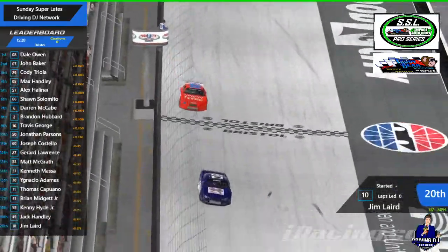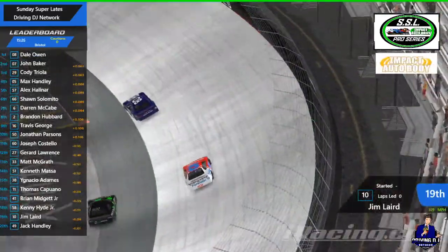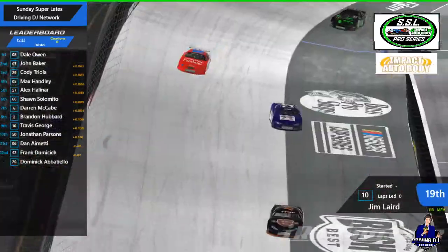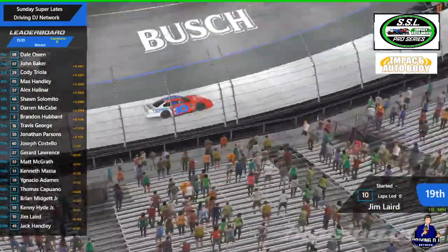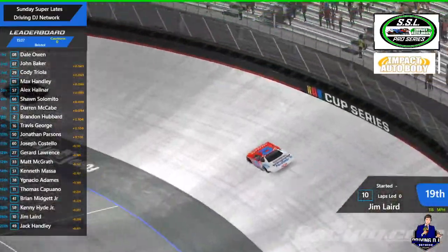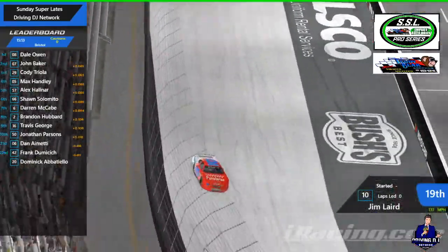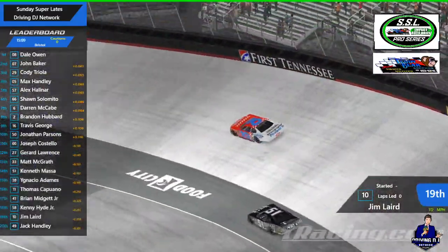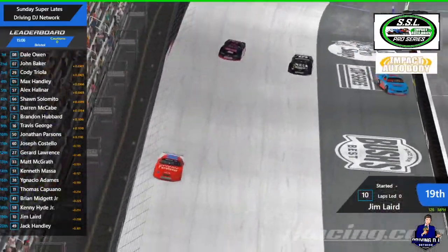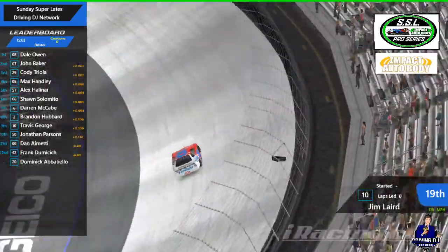Jim Laird here in the 10. He's 20th right now with a 14.513. Actually just went a faster lap there, so 14.43. Jumping up a spot on the board, about 3/10 off of Dale Owen currently. Capuano still having a little bit of issue there, trying to figure this place out. Not an easy track, Bristol. I mean, it's fast-paced, and it's almost the slower you go, the harder it is.